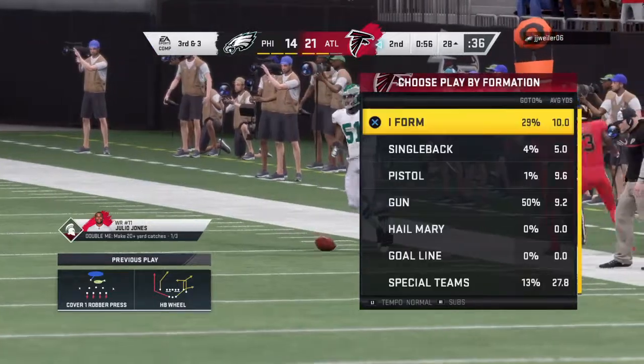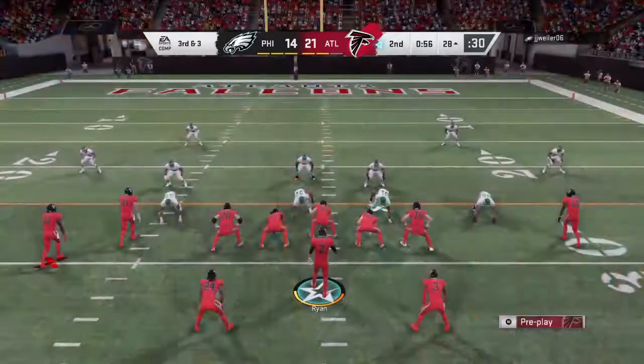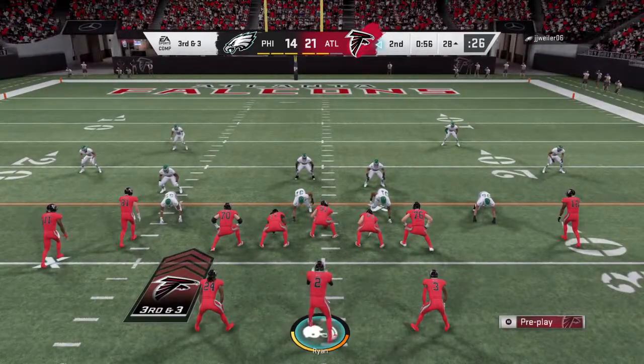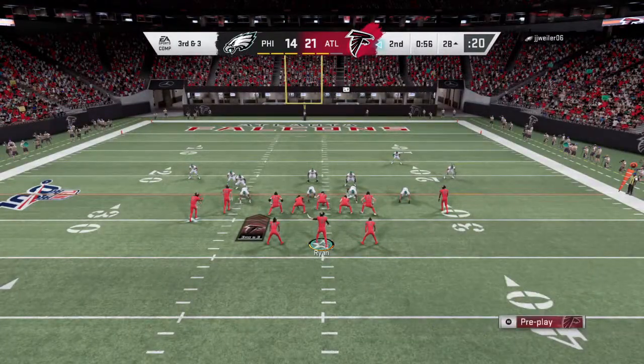Didn't have a receiver open downfield, and as it turned out, couldn't even find his outlet man because of the coverage. It was way too tight, unable to find anyone open. In need of a conversion on 3rd down. They had the big play to start the drive. Watch the screen.